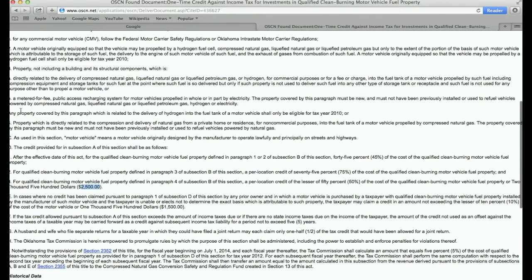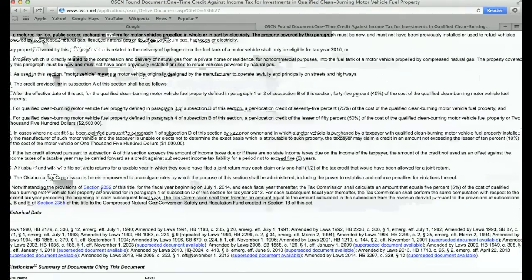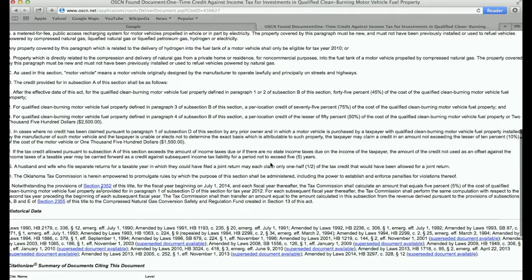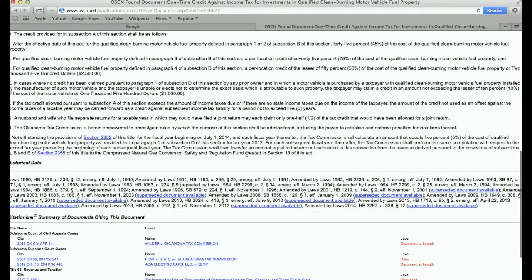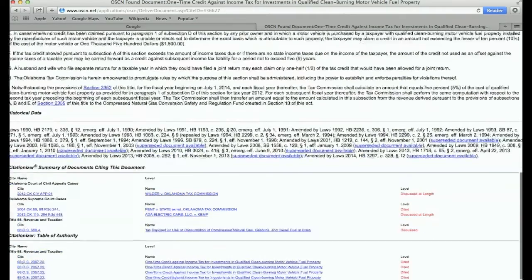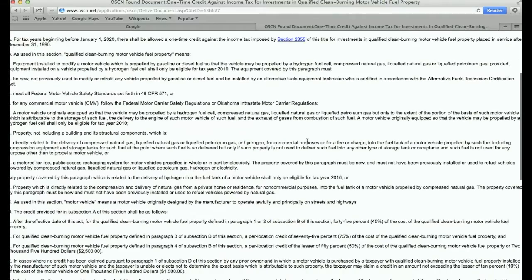I don't see a section B. You feel like this is just a lot of stuff to read, and you just want a simple, quick, short answer of what benefits you could apply for, since you have a clean motor vehicle? Yeah. A lot of this stuff is just over my head, honestly. I don't really know what's going on here.